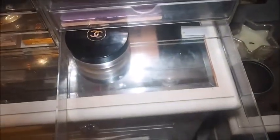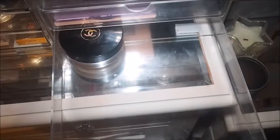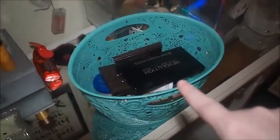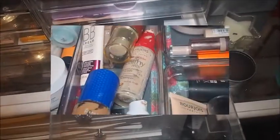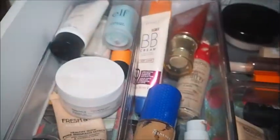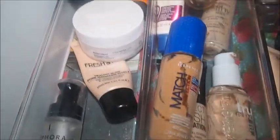And now let's just go down to my drawers and pick out some new products. Well, we'll put these away first, and then we'll pick out some new products for the upcoming week. Right, so I've put everything away. I've just had to put this setting spray here because I've got nowhere else to put it, so we'll move that out of the way.